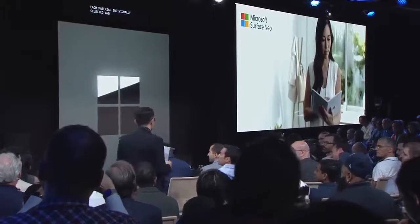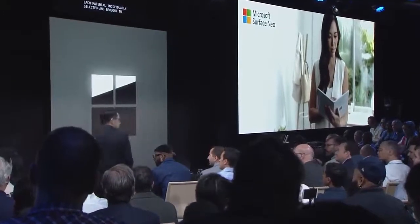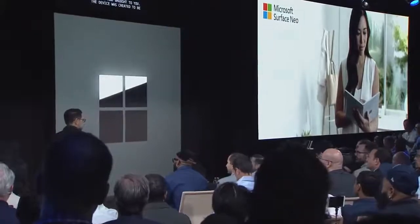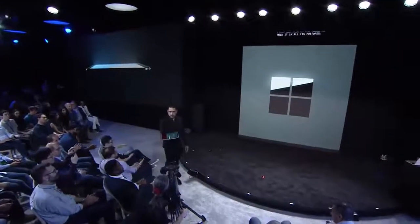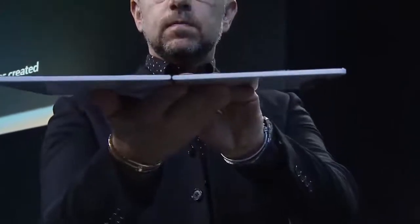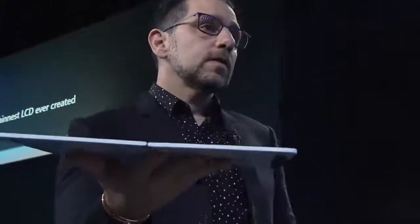The device was created to be light and thin, so you can hold it in all its postures. Each side of this product is 5.6 millimeters thin. 5.6. It's the thinnest LCD that's ever been created. It's incredible how small it is.